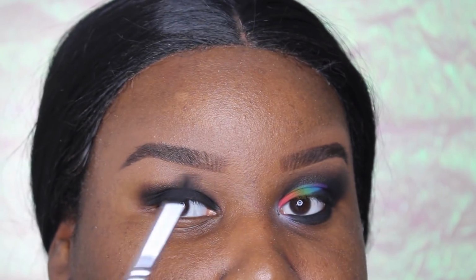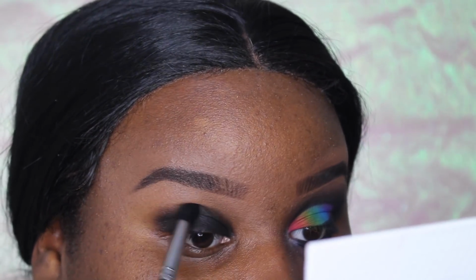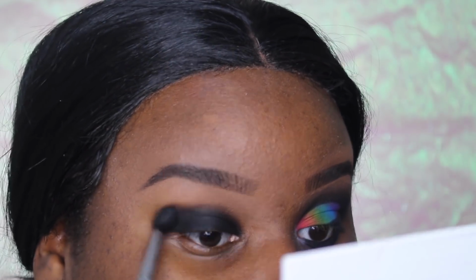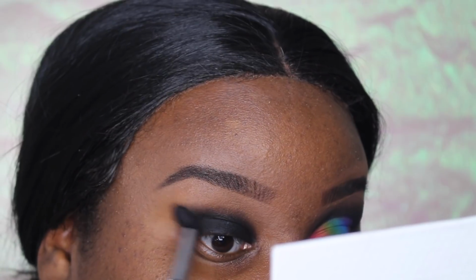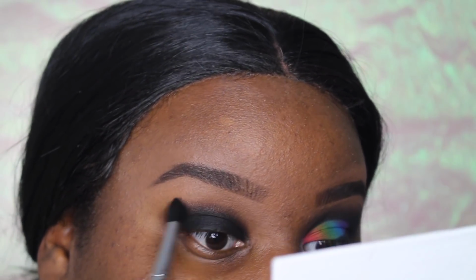Now with the Morphe M139 brush, I'm just gonna take my brush and just blend the edges of this liner before we apply any black shadow. Just want to blend it out a bit.